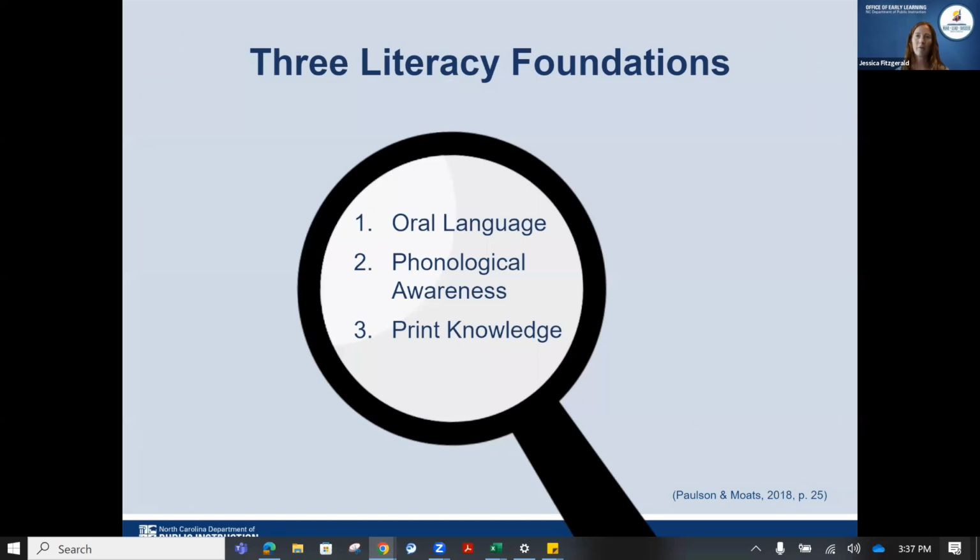If you were with us for Literacy Foundations for Families last month, or you may remember from your Letters Early Childhood content, there are 3 literacy foundations in early childhood. Those are oral language, phonological awareness, and print knowledge. As you know from today's title for our session, today we're going to be focusing on number 2, phonological awareness.